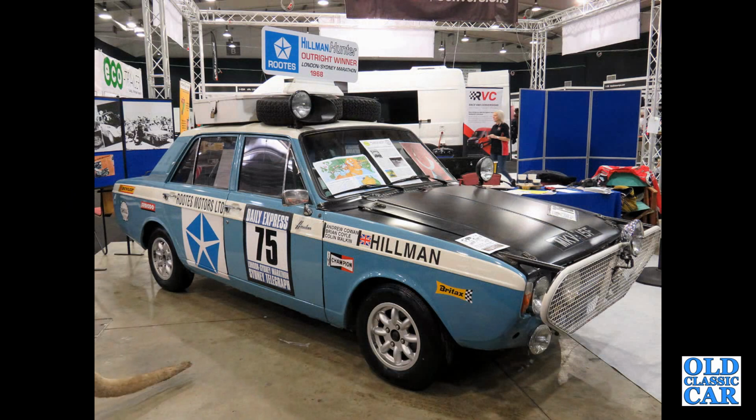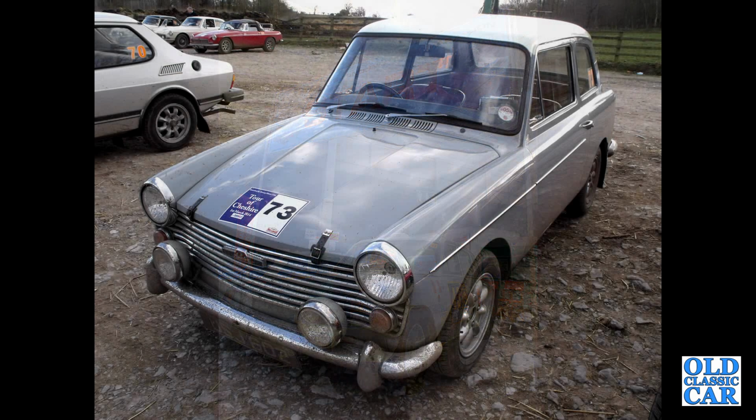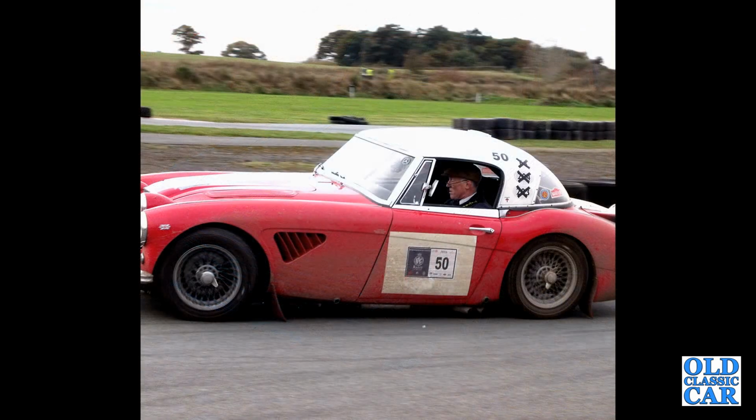And here we have the Hillman Hunter that won the London to Sydney Rally way back in 1968. There's a Triumph 2.5 litre PI which competed in the 1970 World Cup Rally but crashed out in the Andes. An Austin A40 Mark II. Popular choice with the historic rallying fraternity, as is this car, the Big Healey, the Austin-Healey 3000.